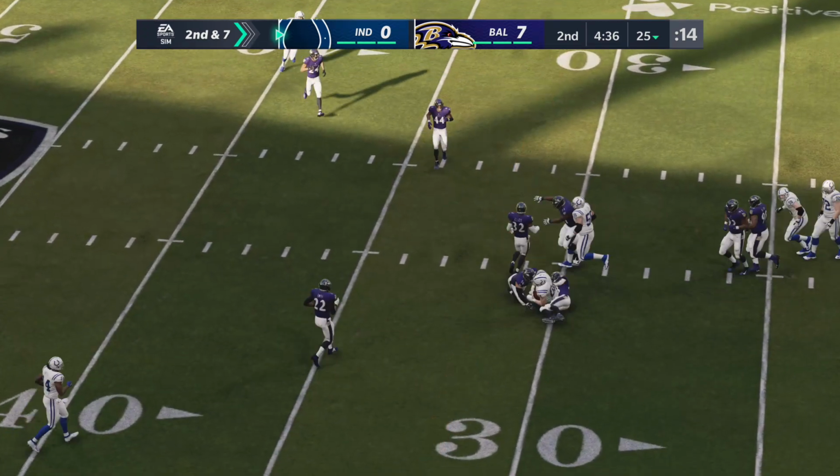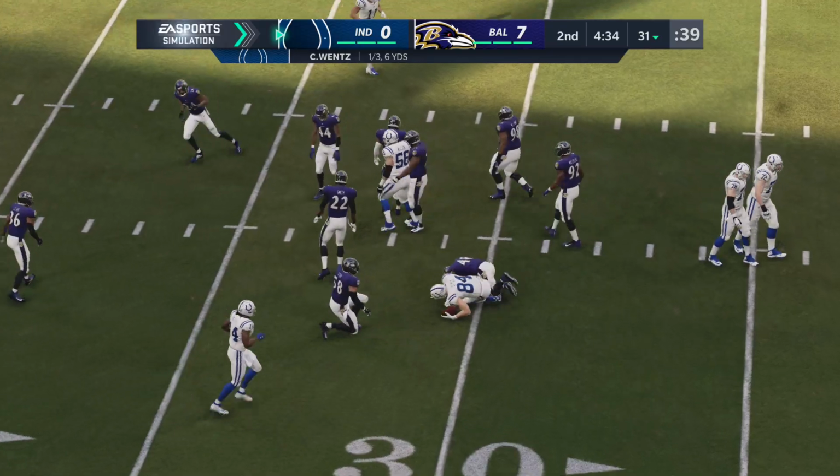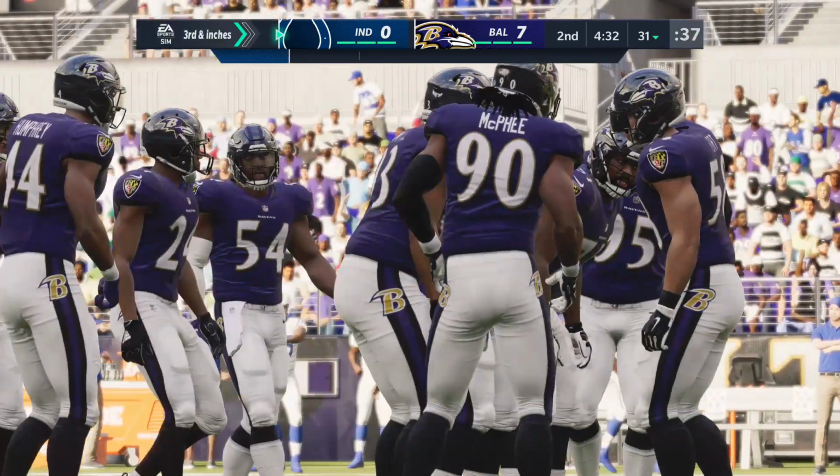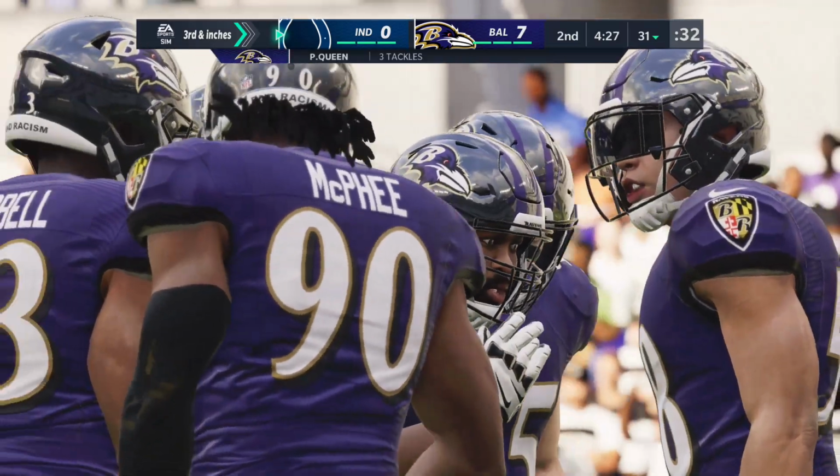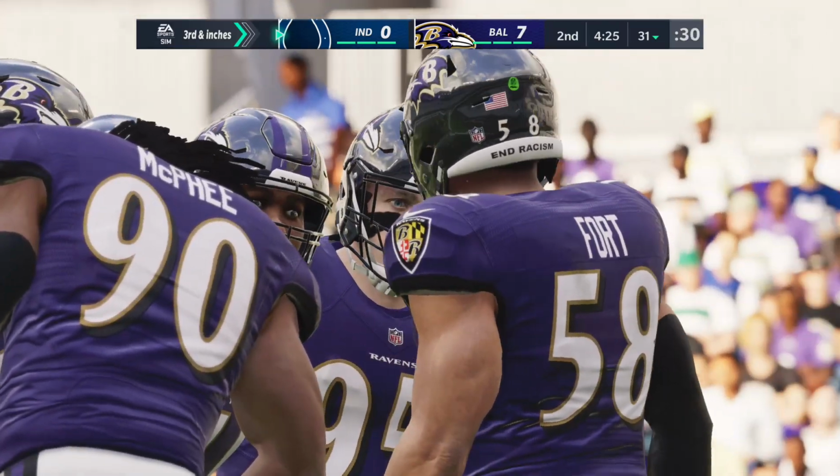Here's a throw over the middle. It's taken in by his tight end. He'll be dropped after a gain of about 6 across the 30 to the 31. A gain of 3 last play. This time they double it and pick up 6.